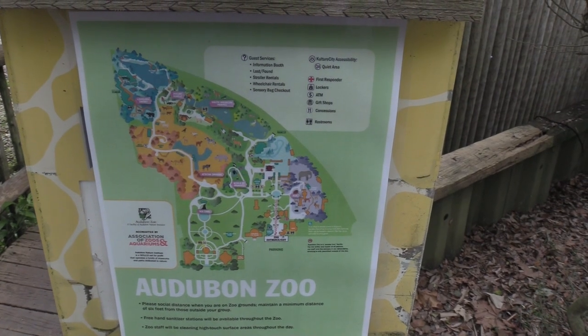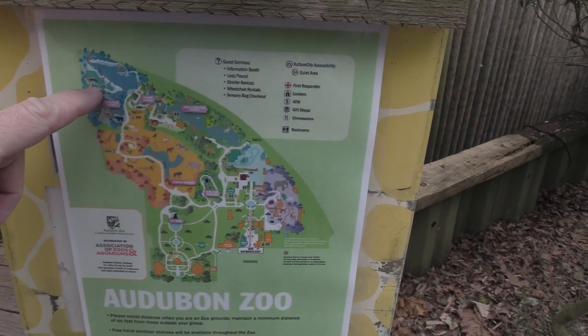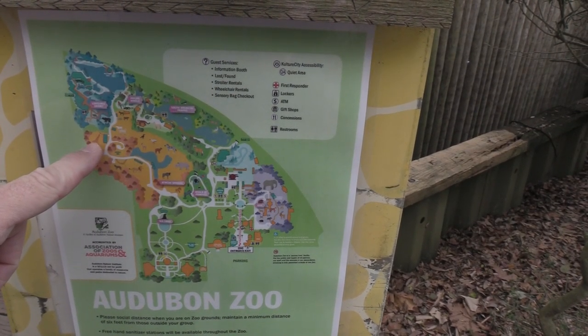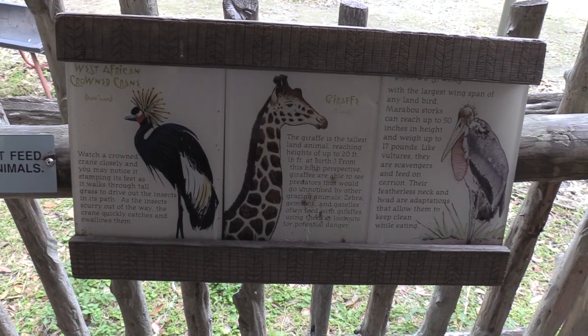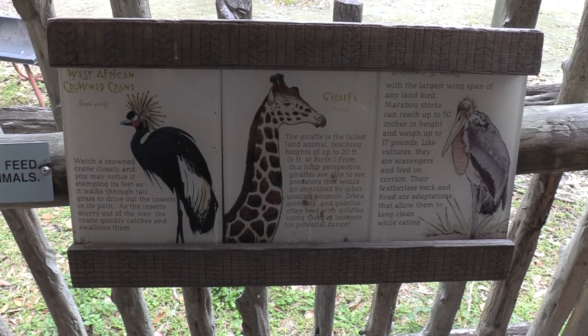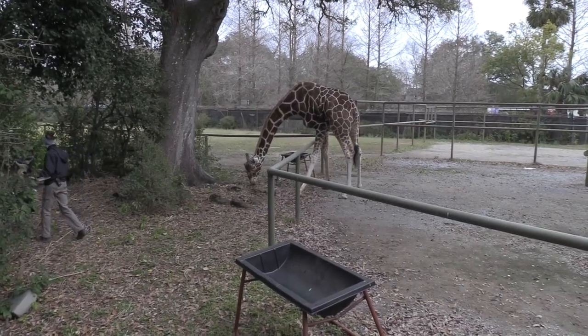All right, so I'm showing this mini map. We just got out of Louisiana swamp. So these little critters over here, this is where I'm at right now. All right, African savanna. All right, we got West African crown cranes, giraffes, and marabou storks. See the giraffe.